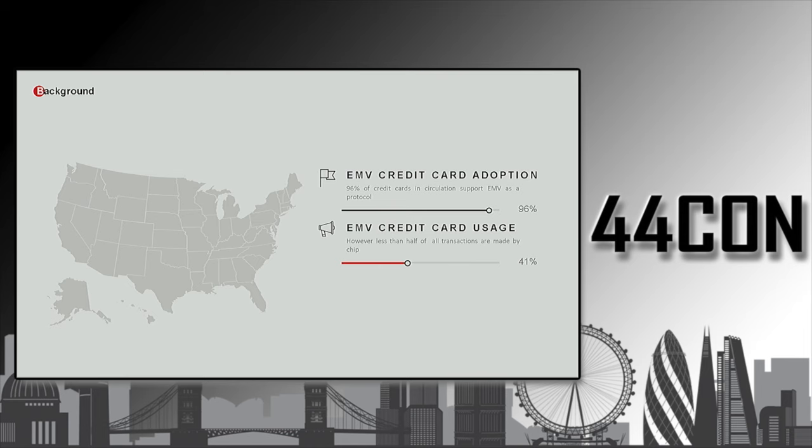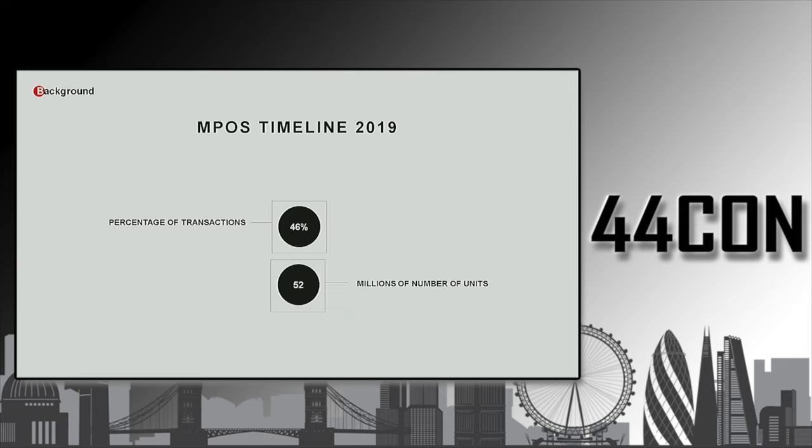If we look at this in a bit more detail, interestingly, EMV adoption for credit cards is quite high, but you can see that less than 50% of all transactions are actually made using chip. This picture is even worse when we consider debit cards. Less than a quarter of all transactions are made using chip. And only in a couple of years, you'll see that mobile point of sales terminals now will start accounting for almost half of all transactions made via a terminal.